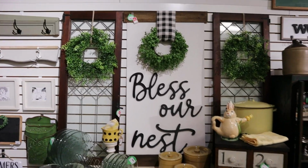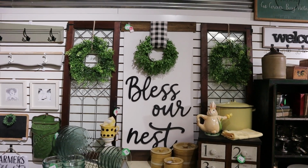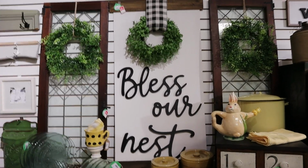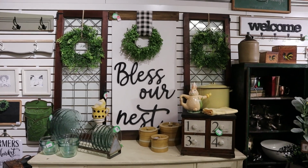I have Bless Our Nest. It's a 2-foot wide by 4 feet tall sign. It's for $77 right now. And I still have these leaded glass windows. I'm weary to go too low in the price, so I have $165 for the pair. But I'm considering maybe splitting them up and seeing if they would sell faster if people had the option to buy just one.